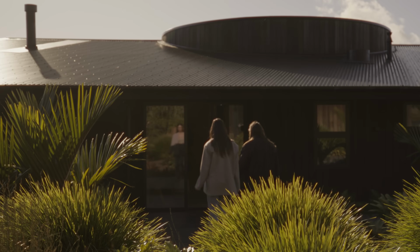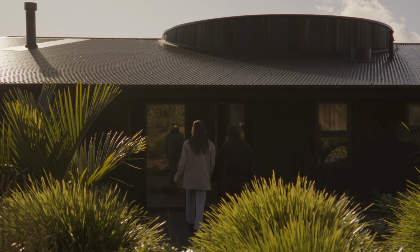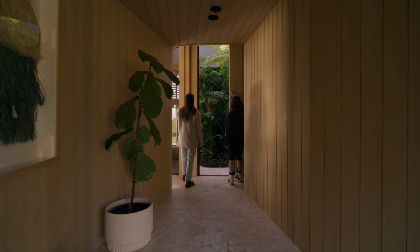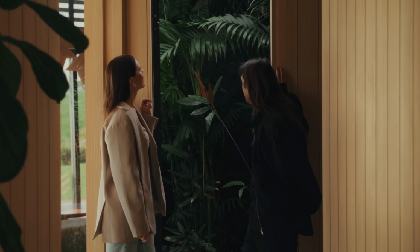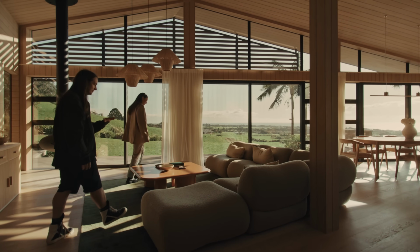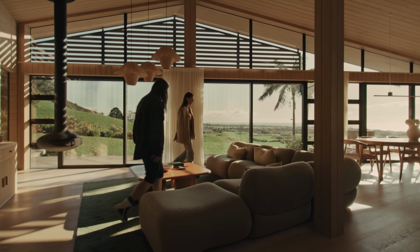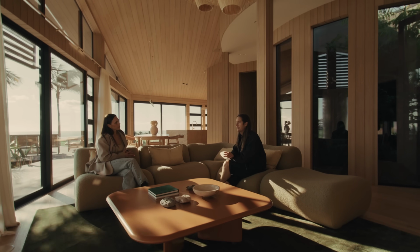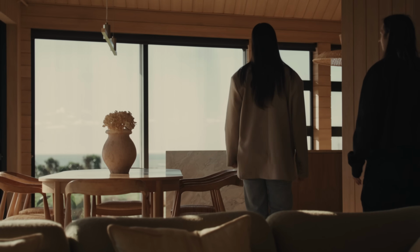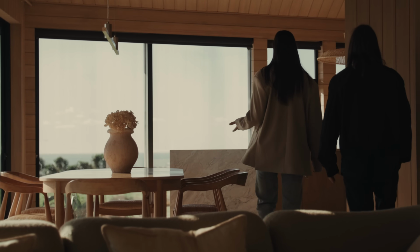I think in terms of inspiration, we were really led by our clients, and our goal was really to think about how do we best create something that celebrates who they are as people, their journey to Aotearoa New Zealand, and also ensure that when they walk through the door and they take their shoes off and settle into family life, that they really feel like they are at home away from home.